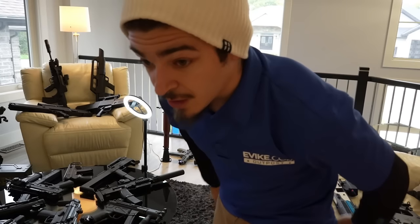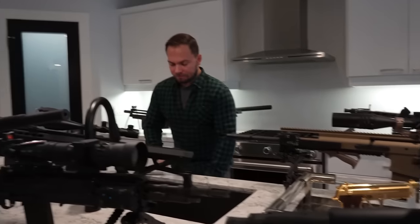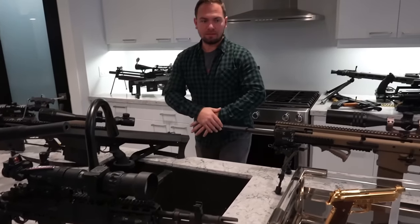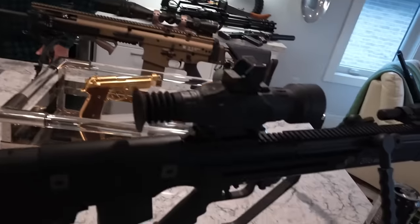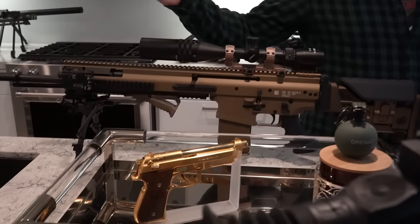But let's go ahead and really dive into this airsoft collection. I love how this looks right here. I should just keep the house like this, I think. I mean, this already stays here, so might as well put the rest.